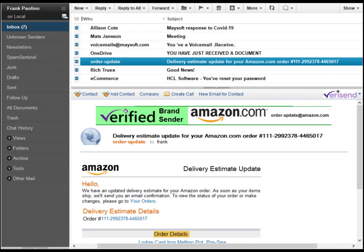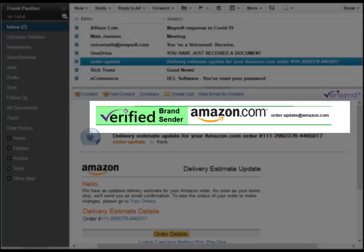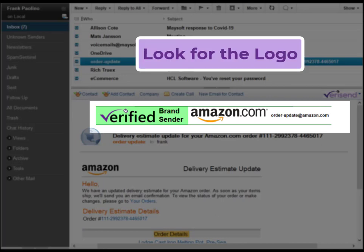Next, we will examine a brand name sender, Amazon, which is often spoofed in phishing attacks. Verisend shows the Amazon logo in the display panel, so you can be sure this message is from Amazon 100%.